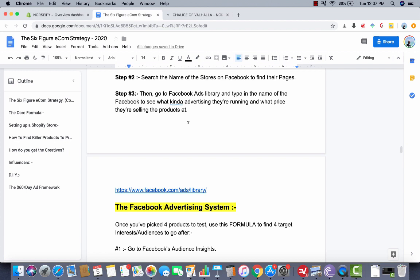And number 1, you're going to be looking for how long they've been running ads to the product. If they've been running ads to the product for a few months, it's obviously converting, because no one's going to throw money on an ad that doesn't convert. No one's going to throw money on a product that isn't making them money back, especially not for months. Okay, so it's obviously converting.